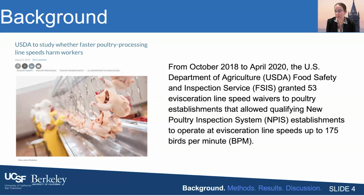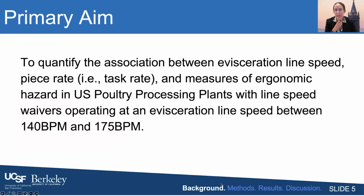And so there was a lot of debate as to whether this was coming at the expense of workers, meaning did this increase in waivers and this increase in evisceration line speed come at an increased hazard and risk of pain and injury to poultry processing workers. And so this was challenged by labor organization groups, and eventually the response was for the USDA to put together a study that would evaluate the association between evisceration line speed and ergonomic hazard. And so the aim was for us to quantify the association between evisceration line speed and ergonomic hazard in U.S. poultry processing plants, primarily in those that were operating between 140 and 175 birds per minute.